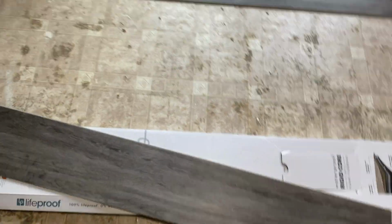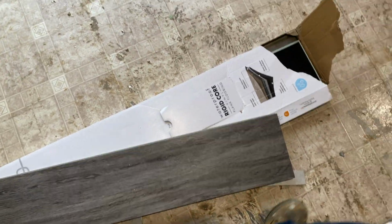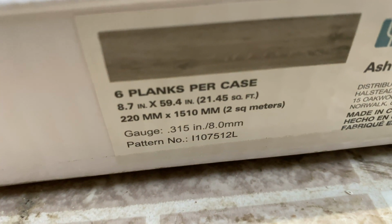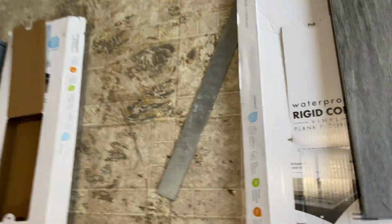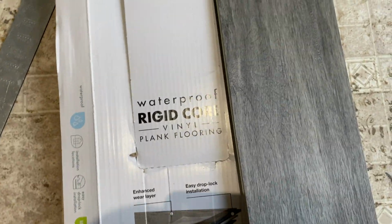Okay, guys, I just opened up another box. I bought 9 boxes. I have the big planks, they're 8.7 inches wide, 59.4 inches long, 6 planks per case, but they're so big they take up a lot of square footage. These are waterproof. It says life proof, lasts just as long as the life of the house.